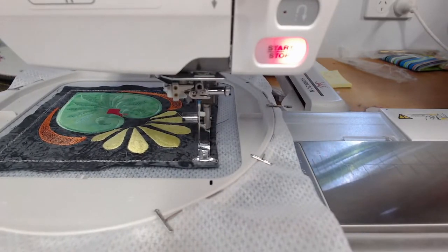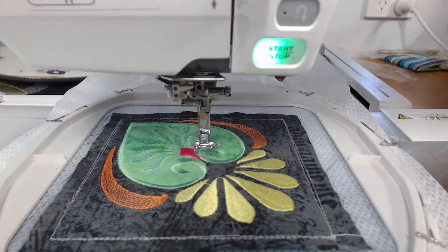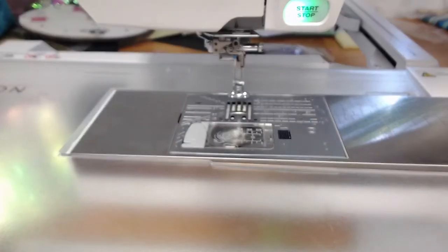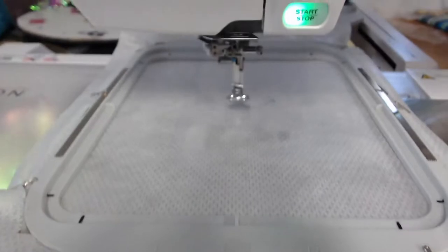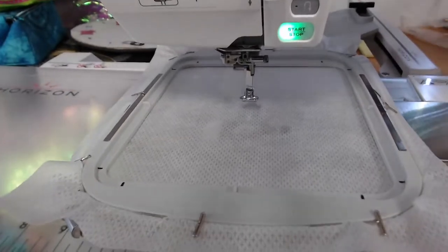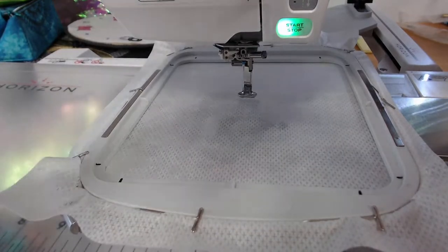And look at that, all done. So now I can delete that block. And when I say I've got a second hoop, I've got my 140 hoop here that is all ready to rock and roll. And then I'm just going to load my design. And just like that, we're on the last block.